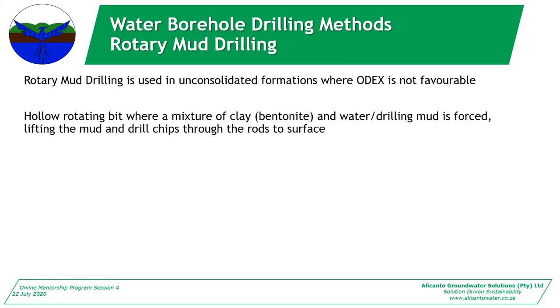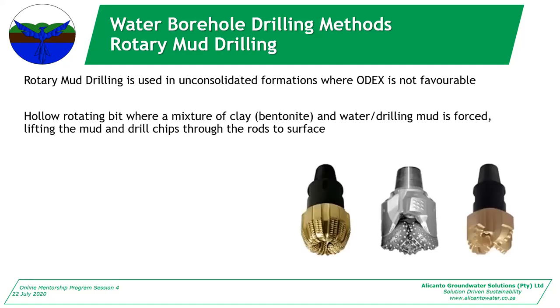where you've got a hollow rotating bit and a mixture called drilling mud. It's a mixture of clay and water or chemicals that you force through the bit. Then that lifts your drill chips with the mud through the rods up to the surface. So you get a slurry of chips. You can see it just grinds away. You don't get chips as such, you just get a powder that's mixed with this mud and slurry.